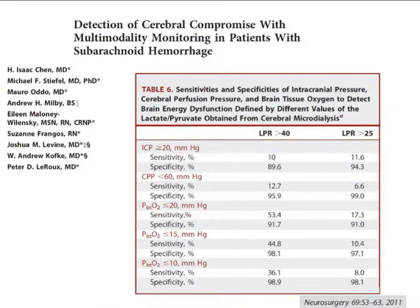I think this is also important to note that with ICP and CPP alone you may miss a lot of things going on, and the sensitivity and specificity is very low. So there can be a lot of things going on in terms of what has been defined in this study as a cerebral compromise, though the ICP and the CPP are in so-called normal ranges.